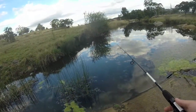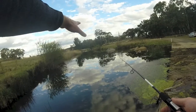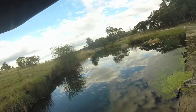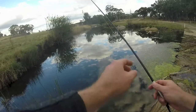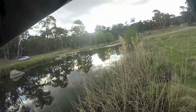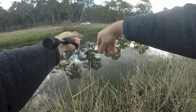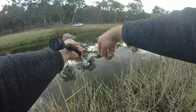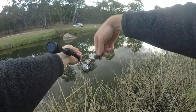All right. Let's see what the first cast brings. I did see some fish moving up here. Let's see if they want to take my Super Vibrax Gold. I've got a bit of weed about it. There's fish busting up down here. Come on. I just keep seeming to get weed and stuff.